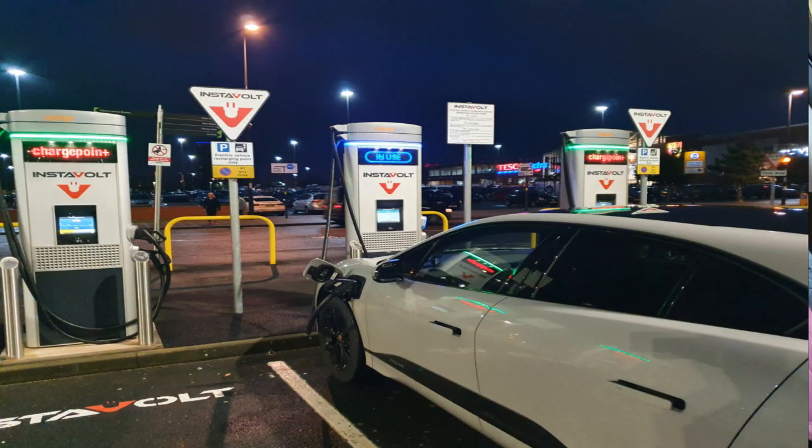But we used the Instavolt yesterday in, where were we? Was it Bronxgrove? Where the Instavolt was. West Bromwich. I'll put a picture up now of the charger that we charged at. First time we used the Instavolt, unbelievably easy. Just my debit card, bank card, and plug it in, and that's it. And then to end the charge, tap the bank card again, just brilliant.